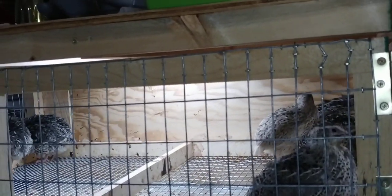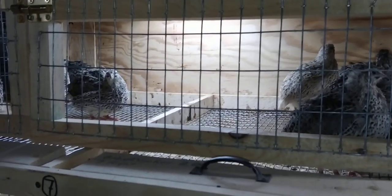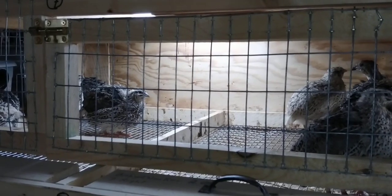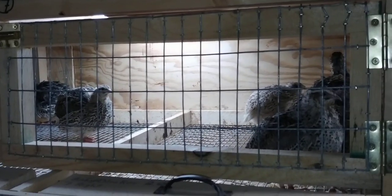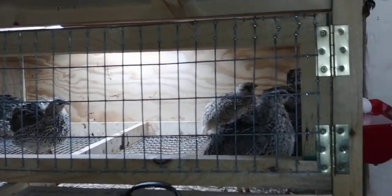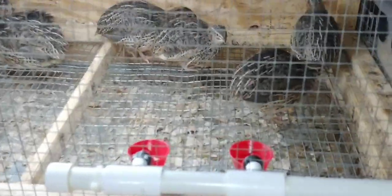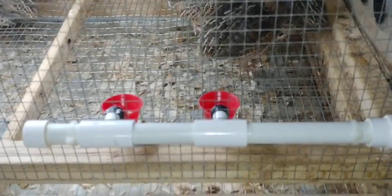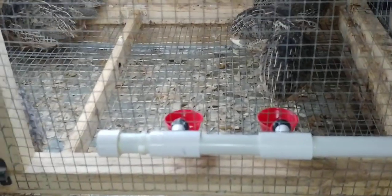Now I had to repair the water system for my cage number 2. I had one of the T fittings cracked. I couldn't understand why I was constantly having my floor wet. Well, now I know. So I fixed that. I had to drop them down to 2 water cups. I didn't have another T. It had 4, but 2 should be fine for these guys. They're not all going to be drinking at the same time.